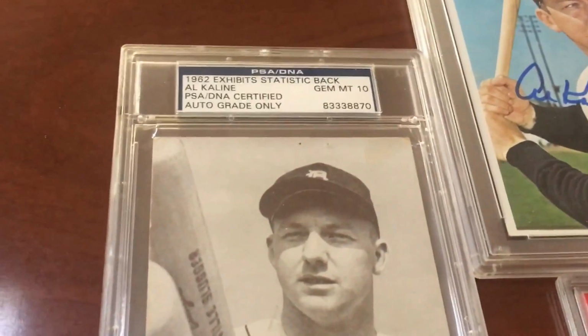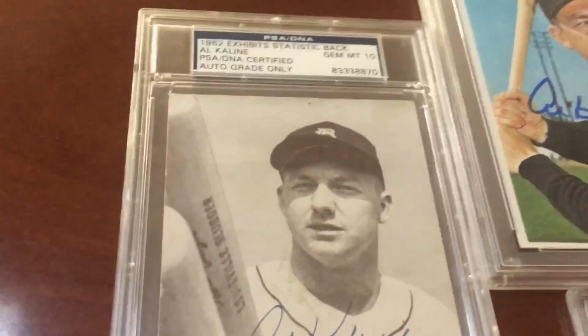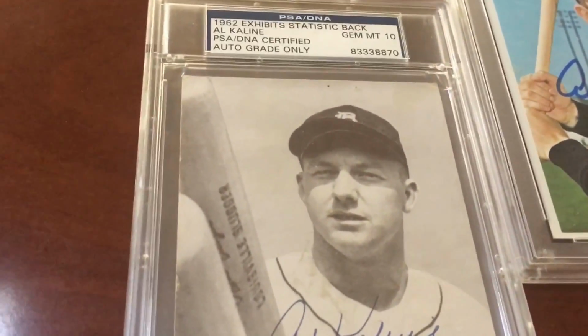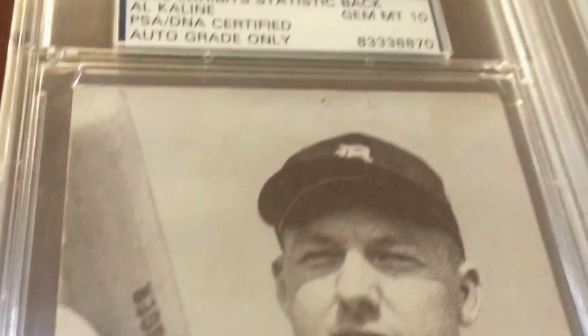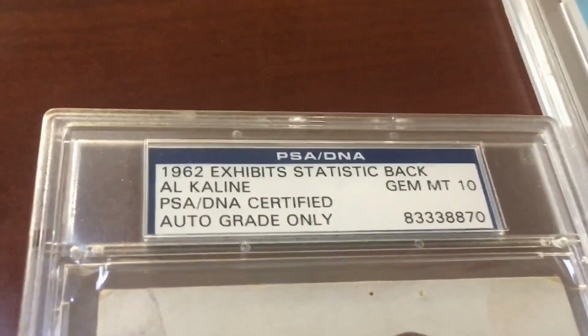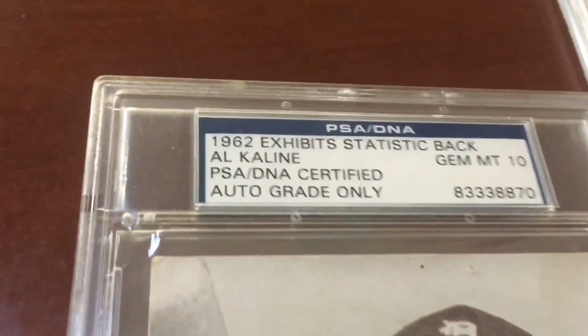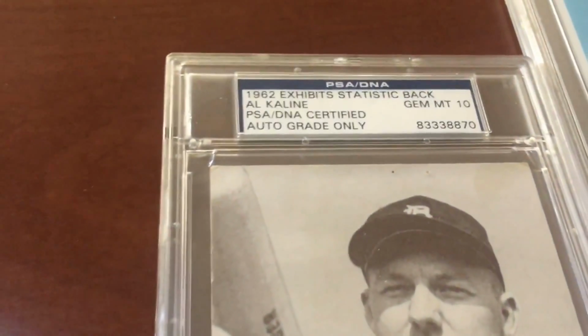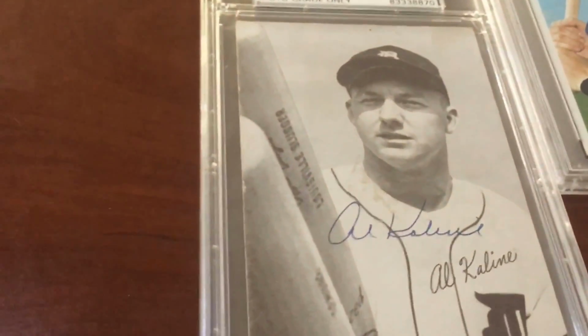Guess what? They have perfect fit sleeves for these large cards. And with these large cards, man, you get to see more of the picture. You get to see a bigger portrait, bigger everything. Look at that Al Kaline, again, 1962 Exhibits, PSA DNA Gem Mint 10. I'm going to get this one for 10 bucks, flipped over to the red flip lighthouse holder. It's going to look awesome.